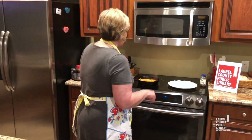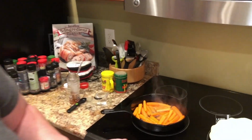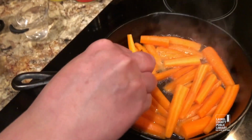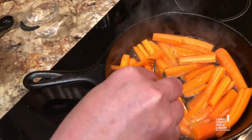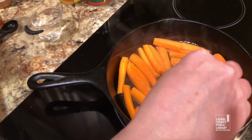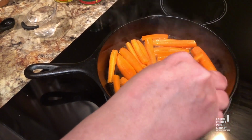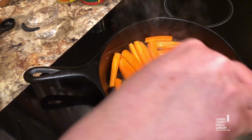Okay, come over and take a look at these. As tempting as it is, I'm not going to touch them very much. Just a few of these that were not down into the skillet. I'm going to move them now to where they will be. And I can already tell that they're getting tender.